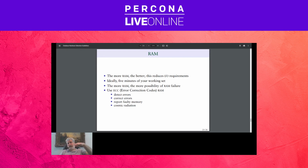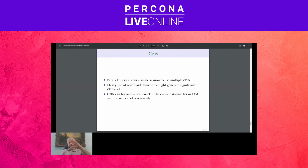They did an experiment. They took a server at sea level. They put another one on a mountain for like a month, and they could actually see a difference in the number of RAM errors between the two. Finally, CPU, that last thing I was going to talk about. Parallel query can use a lot of CPU. So if you're doing a lot of parallel query operations, again, CPU can be helpful. If you're using a lot of server-side functions, CPU can be important. And of course, if all of the data fits in RAM and you have a read-only workload, then effectively you're not using a whole lot of I/O. And in those cases also, RAM can be super important.